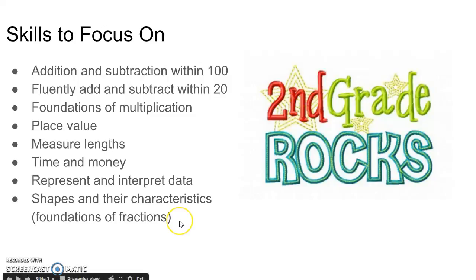Also, place value. That is a huge one for second grade. This year they will learn up to the thousands place value. They won't necessarily do as much with the thousand place value as they will the 100 value or the 10 value. Place value greatly aids in knowing how to do anything beyond second grade. Place value is much more important than you think, and we'll learn that in just a little bit here.